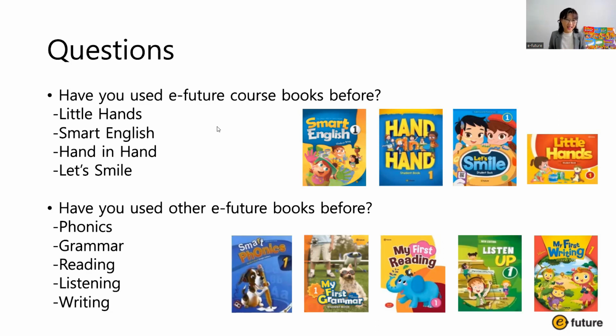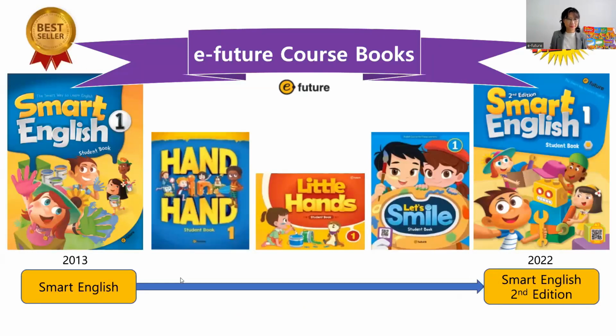Oh yeah, Indonesia, it's difficult, right? Yes, Smart Phonics and Smart Reading. Okay, very good. Oh, Smart Reading already. Wow, Smart Reading just came out like 2 months ago, right? So you have some knowledge about eFuture books and you have used some of our books. That's great. So let's look at these. These are eFuture course books. Oh, My First Grammar for junior high school. Okay, that's good. Thank you.